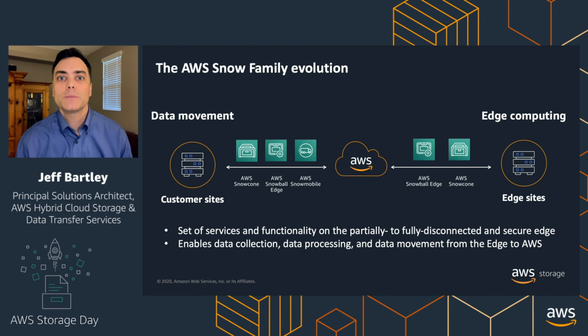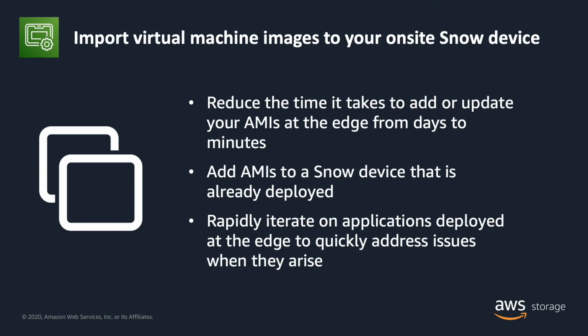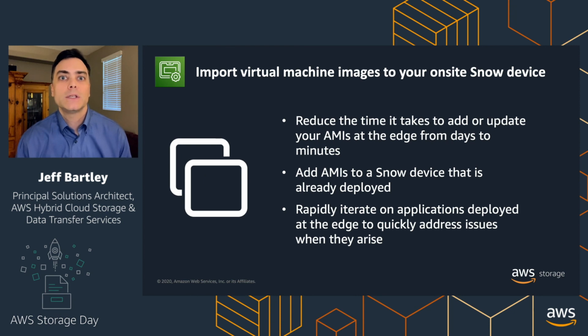So let's talk about 2 specific features to Snowball Edge that enhance the computing capabilities that those devices provide. Now, the first of these features gives customers the ability to import their virtual machines onto the device while it's on site. Prior to this feature, customers needed to order a new device if they wanted to change their virtual machine running on the device. And now customers can upload their machine images directly onto the device while it's on site. They don't have to send the unit back or order a new one. And this is really cool because it allows customers to iterate more quickly on their processes and it allows them to respond to issues more quickly as they arise in the field.